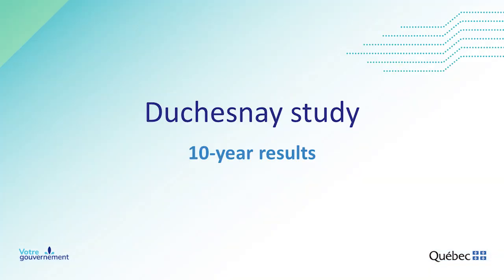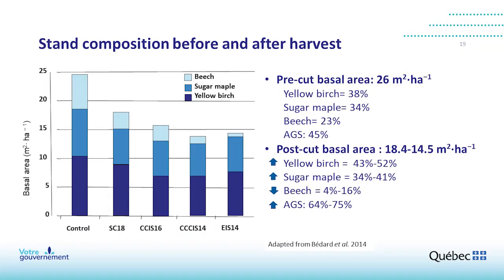So, 10 years results, stand composition. We can see that we increased the yellow birch component after cutting, increased sugar maple, and decreased the beech component. We have a gradient of decreasing beech component. As you can see, in this light blue here, we have less beech component than in the selection system. And also the acceptable growing stock was increased from 64 to 75%, depending upon treatments.